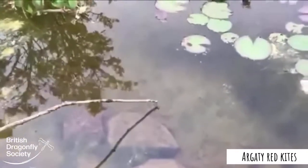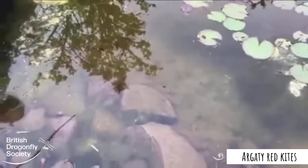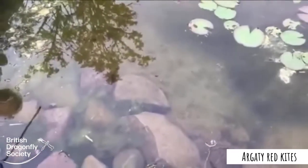But we attracted all these things pretty much straight away. We built it last February and straight away things found the water, which was just amazing.